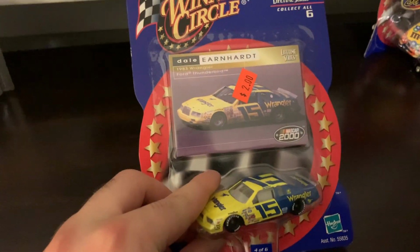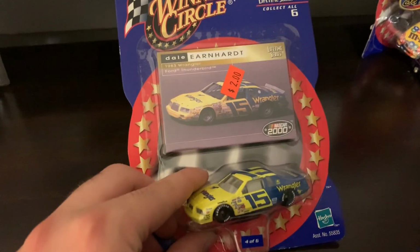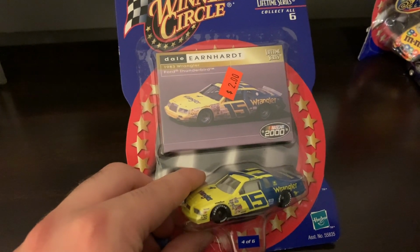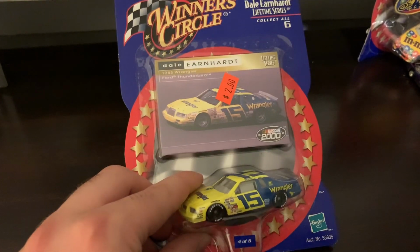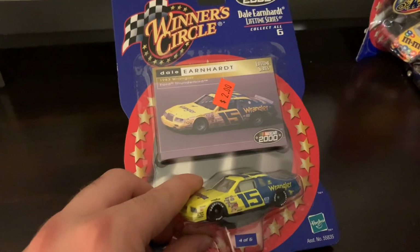Very cool to see Chase driving the 9 car for Hendrick. Lastly, I got a Dale Earnhardt number 15 Wrangler Busch car back from the 80s. Very unique to see some of these Busch cars for the Lifetime series. You know, Dale drove some good schemes and drove a lot of unique cars during his years in NASCAR. Long live the king.